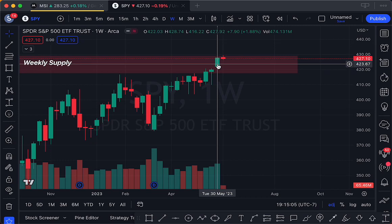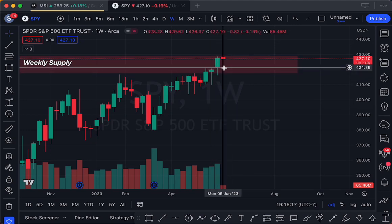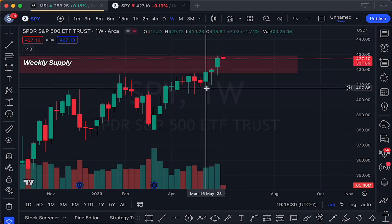Last week, wonderful move on SPY. We had three straight green weekly moves to the upside on SPY, and let's see where we'll be this week. Let's see which of the buyers or the sellers will be the winner for the week, right? But let's talk about the different parts I'm actually watching on SPY.